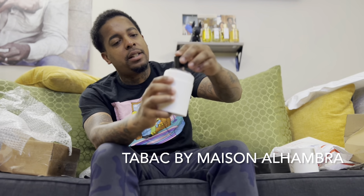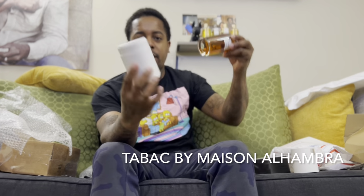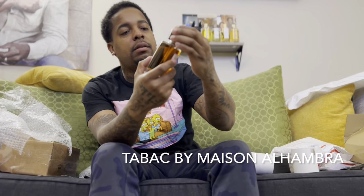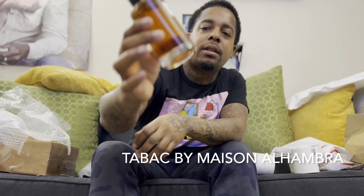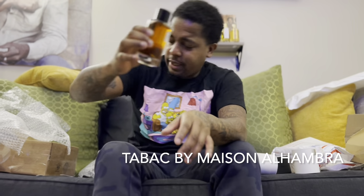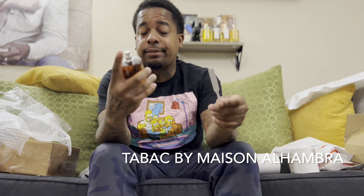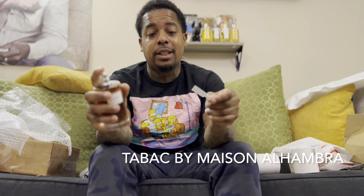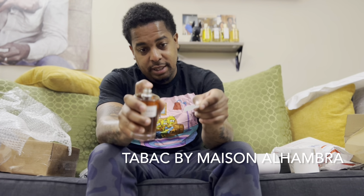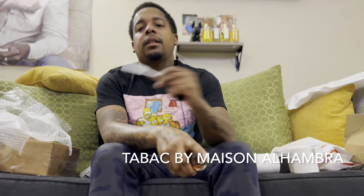Ooh, got a little razzle dazzle. Takes a little effort to get him out. You heard that? Ooh, okay. Y'all check the little bottle out. I like it. A little classy. Nice looking juice, man. Let's see if this thing is worth the hype. Tabac. Let's see.